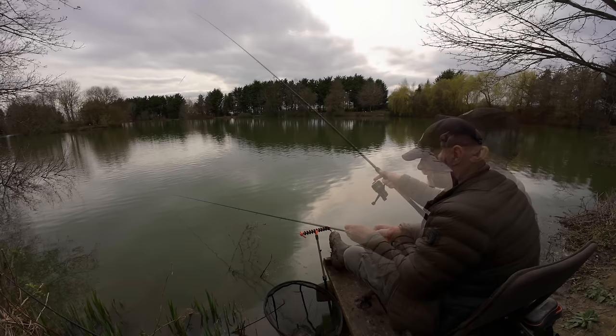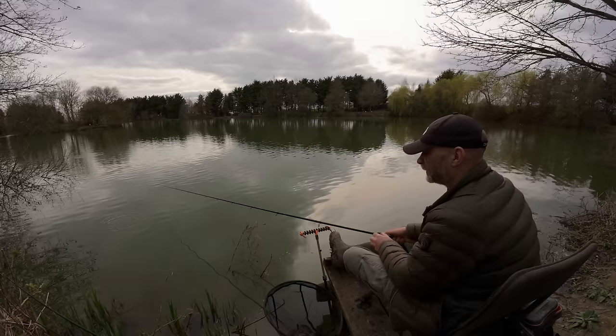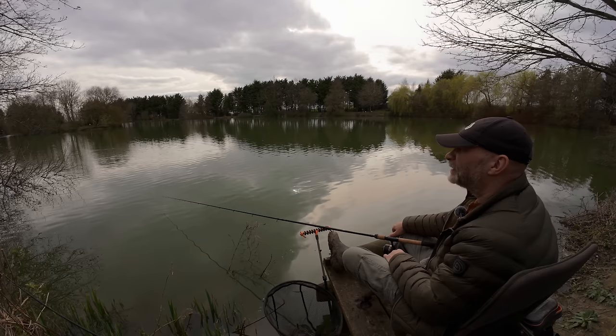Oh, it's going to move just for an hour. I'm going to give it another hour, I think. I was going to have a move, like I say, but not sure really, no. Slightly better roach.